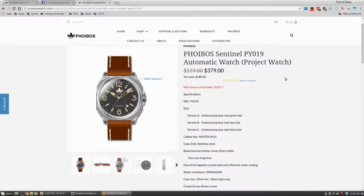So let's talk about this thing. Immediately, let's look at the price. $379, and the release date again is October of 2018. About what is that? About 5 or 6 months away. But the changes they made are all positive. I mean, they got rid of that camo dial. You're looking at the picture here. These new renderings, I think people are really going to prefer this new design that they came out with.